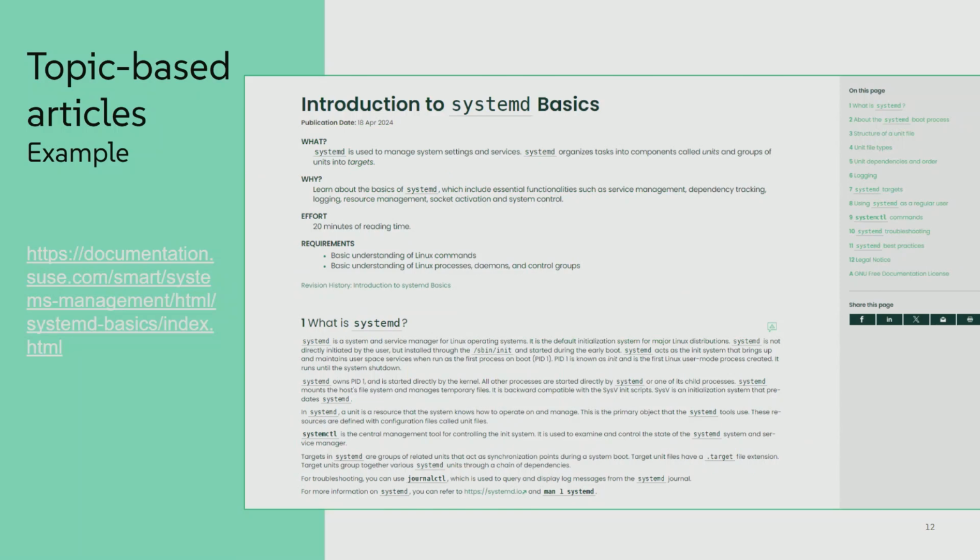Here is an example of such a topic-based article. At the beginning, you find a short introduction, which clarifies the underlying concept of the feature that is described, and you can also learn about the use cases. Sometimes articles even have a goal so that you can see what you will achieve when following the instructions. Just reading this short information, you can already decide: is this what I have been looking for? Is this article going to answer my question, or do I have to look for another article? And then you can dive deeper into it.